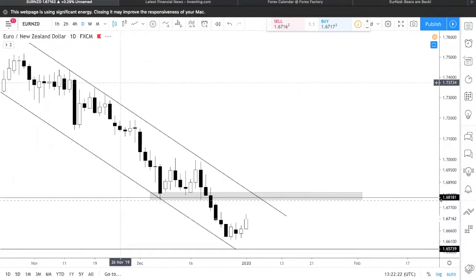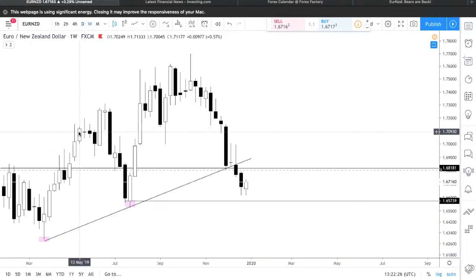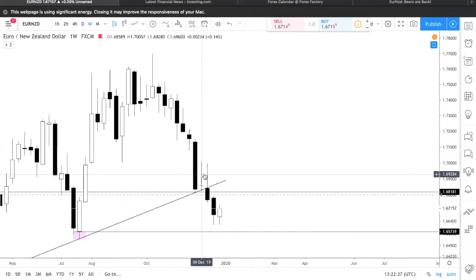So moving on to Euro NZD, really liking how this pair is looking. We did post a full analysis on it, but we can see we managed to break through our third touch of this trend line. We were creating a series of higher highs and higher lows until we violated. We failed to bounce on that third touch. We had some strong bearish rejection, just looking at the size of the candlesticks. We managed to break, and it looks like we are retesting.